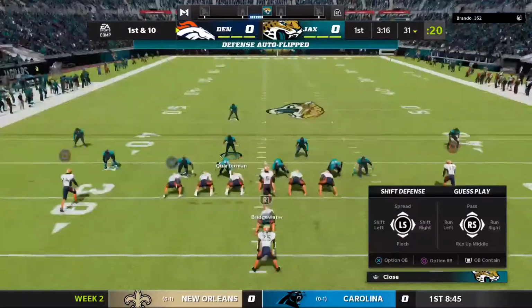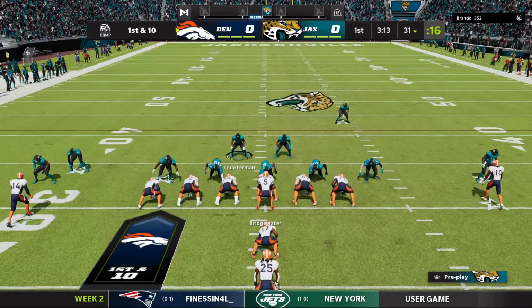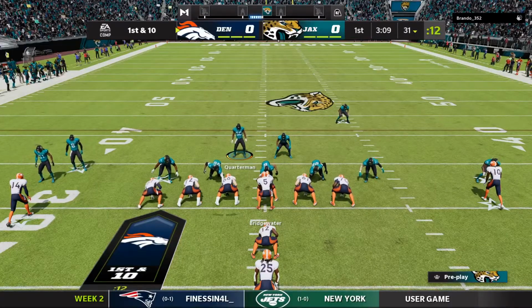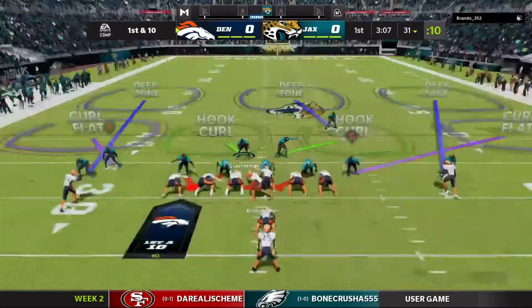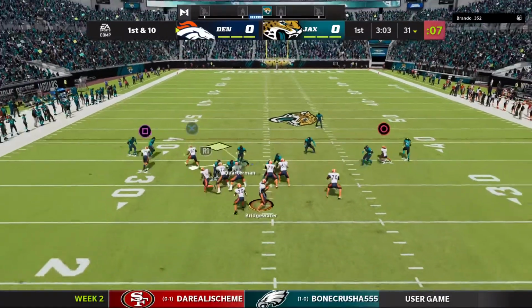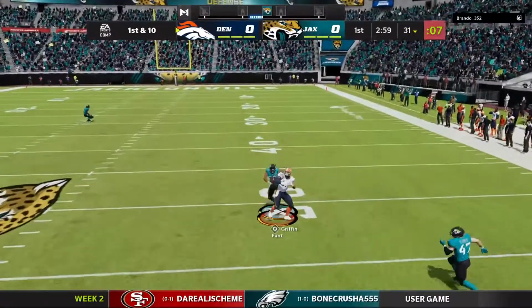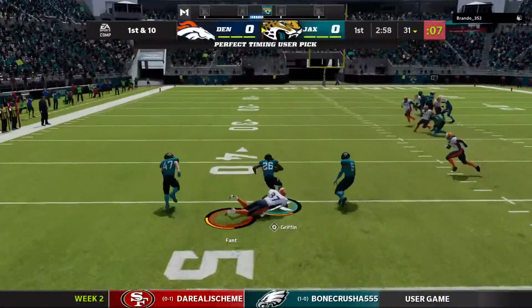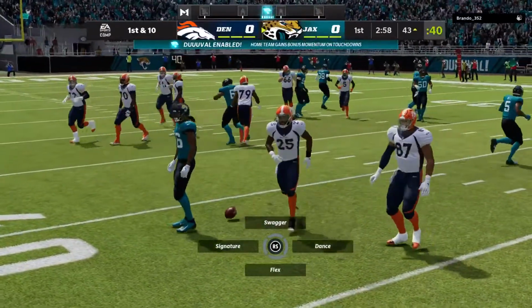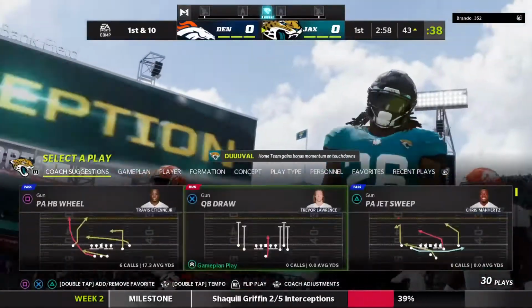Line of scrimmage, the 31 now on 1st and 10. Here's Bridgewater. He rifles one that's intercepted. Shaquille Griffin with a pick. And he's able to get it back here to the 43-yard line.